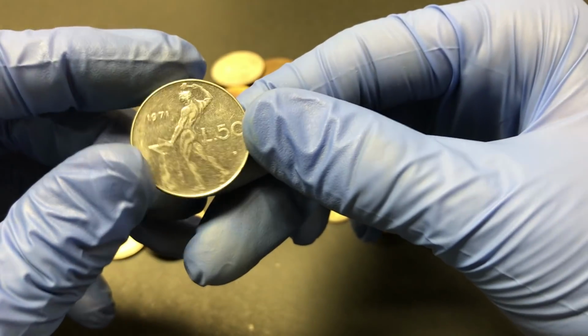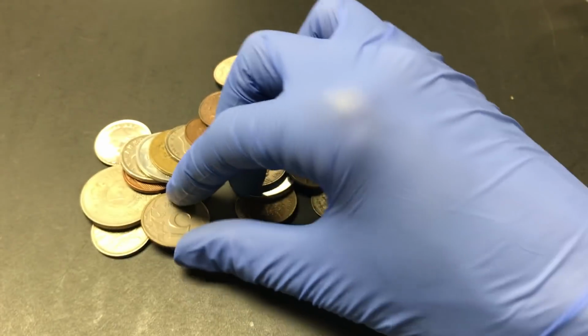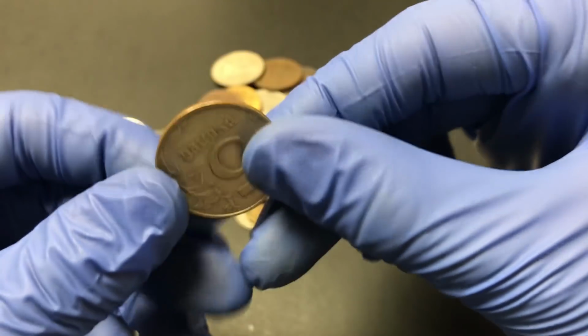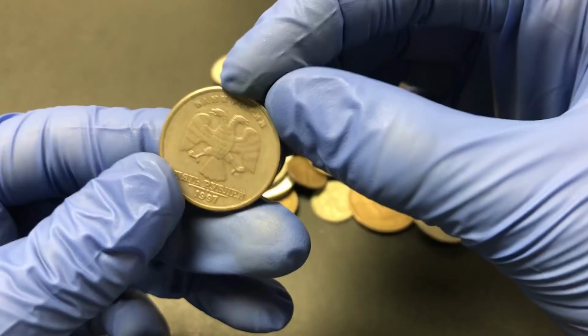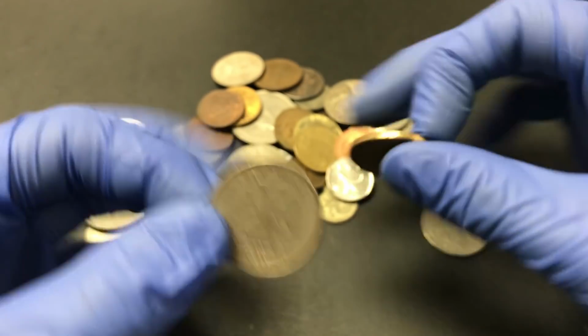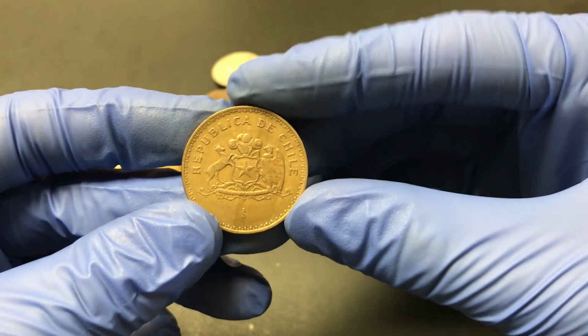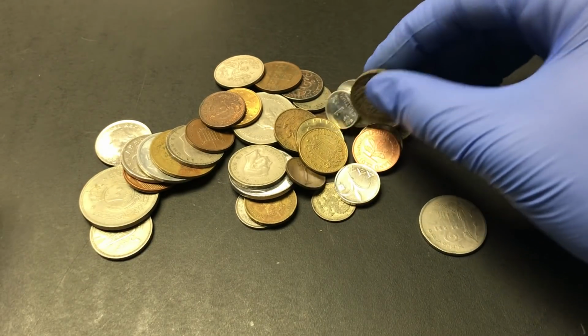Here's an Italian coin, 50 lire from Italy, obviously, 1971, but we get a fair amount of those. I don't recognize this one. This looks Russian, 1997. I guess that this is 5 rubles, but it's a neat coin and not something that I've ever seen in this denomination in any of these 29 coin bags that I've done so far. Right here is more Chilean stuff, 100 pesos from 1994. So glad to add that to my collection.